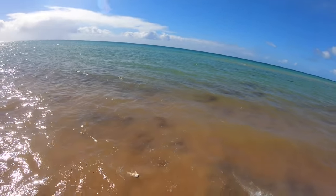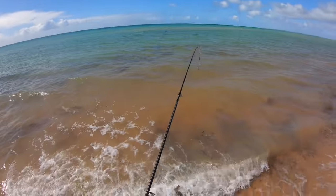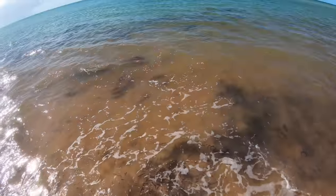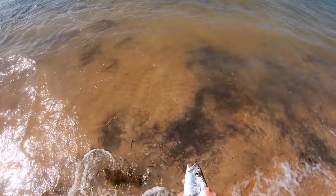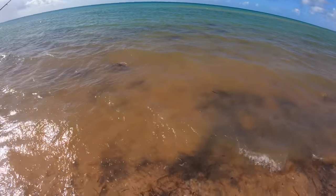It's a Mulloway. I got a little Mulloway. Get this guy back. Awesome. There we go.